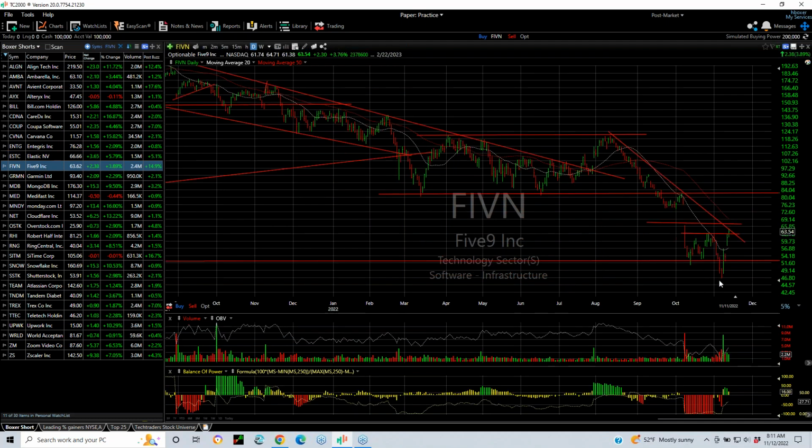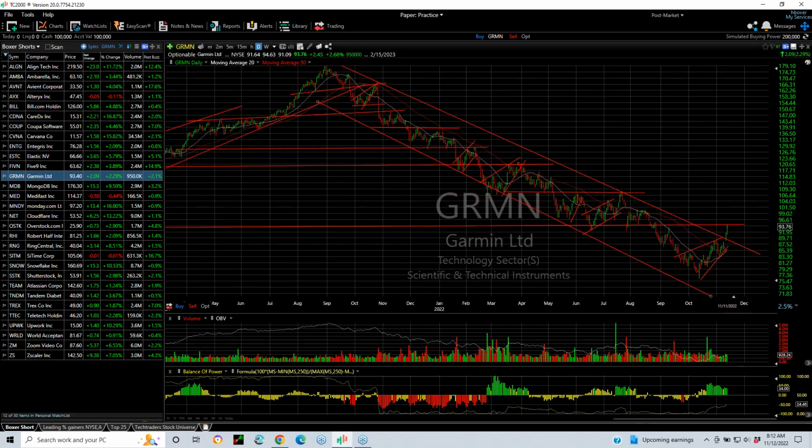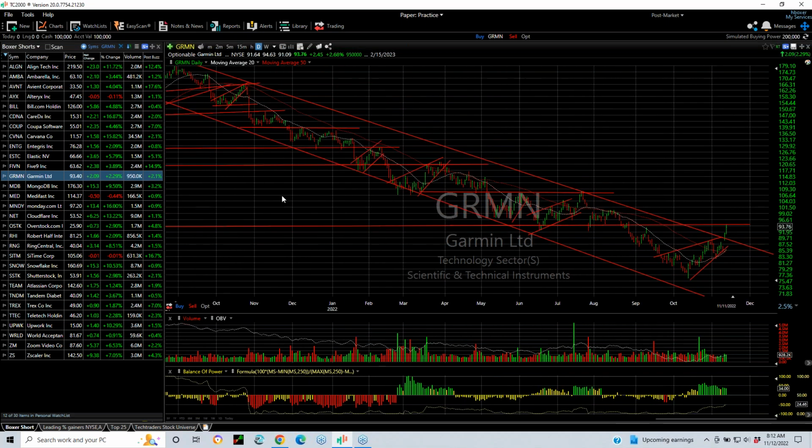FIVN got below my target, down to 46.80 before spiking to 63, 15 points. These shorts, when they're heavily shorted, the short covering can exacerbate a run-up. Garmin looks like it broke into the declining tops line, but it's at secondary resistance. If it fails there, it can still roll over, but why take that chance?